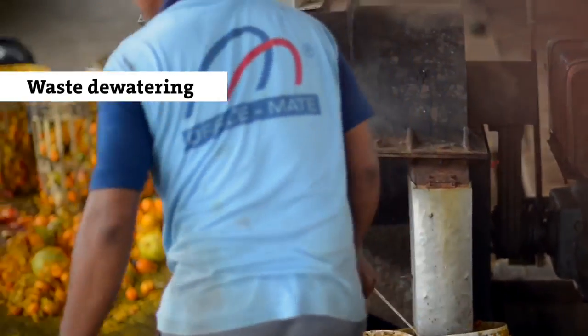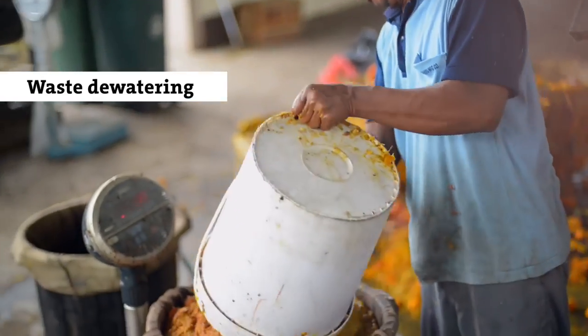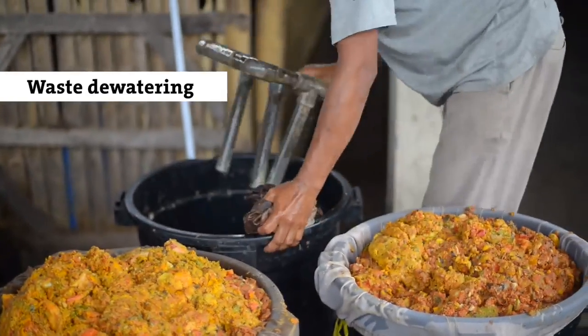Our fruit and vegetable waste mixture is very wet. We therefore let it drain for a day or 2 to reduce the water content.